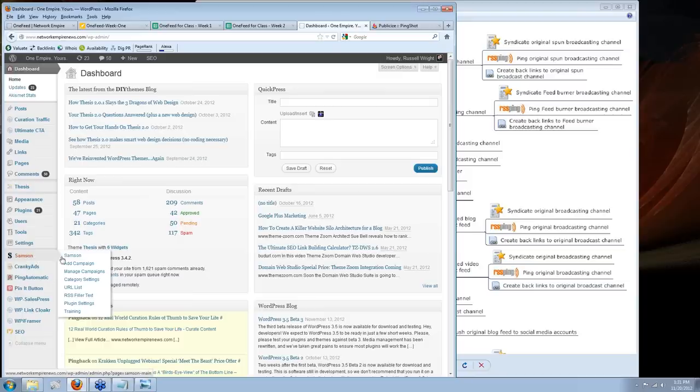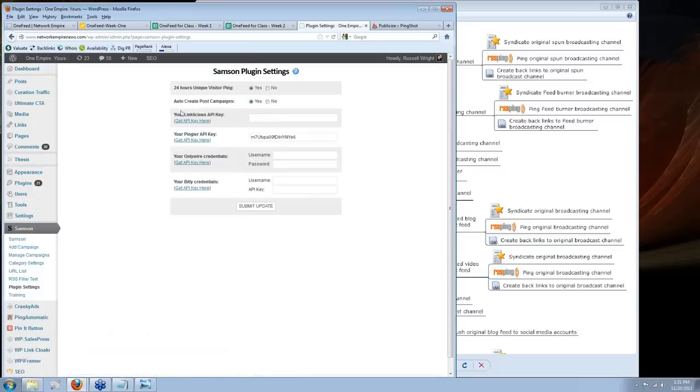Down here, once you've installed Samson, you've got a bunch of different things that you can do. Let's look first at the plugin settings. You can do this 24-hour unique visitor ping, which is kind of an interesting little trick. I believe, it's been a while since I've read it, that it grabs the IP of the user that's hit your site and uses that as a pinging reference, which gets you a little bit more exposure. And if you have this clicked to auto-create post campaigns, then every time you enter a new post in your blog, it'll automatically create an entire campaign for that post.